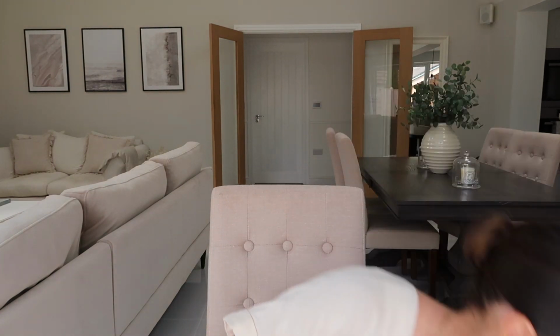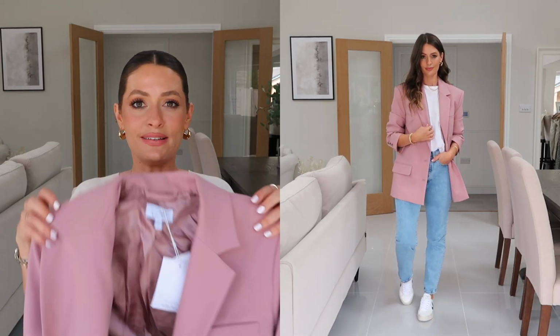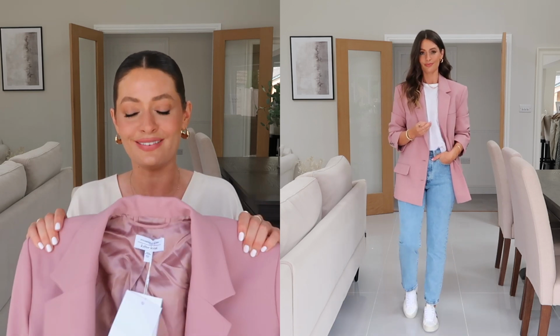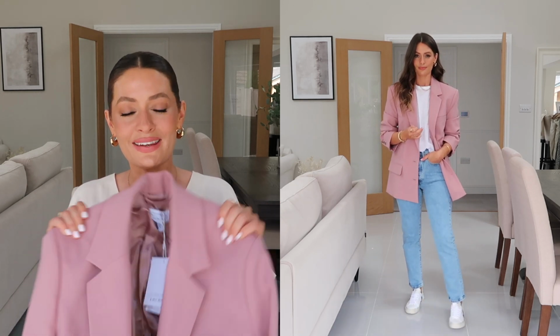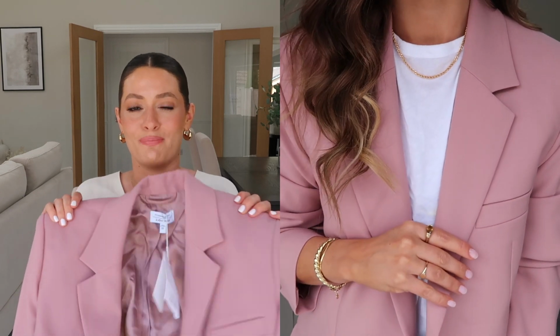Another piece from And Other Stories that I wanted to mention, I haven't worn this yet, so it has still got the labels on, and I was deliberating about whether to keep this or not, because it is quite an oversized boxy fit, and I'm not used to that with blazers. I like them to be a little bit oversized, but not as oversized as this. But then I've just tried it on a second ago before this video, just to really make sure I liked it before I spoke about it.